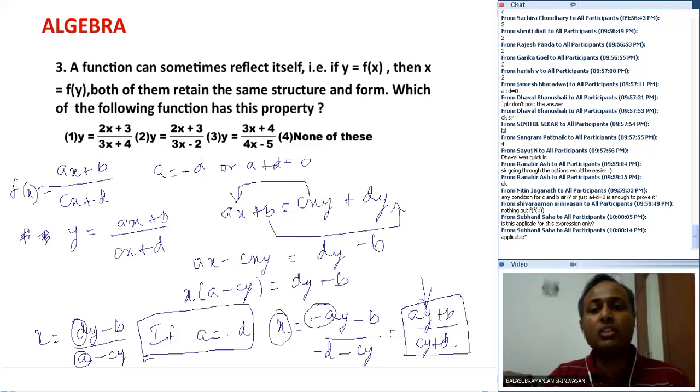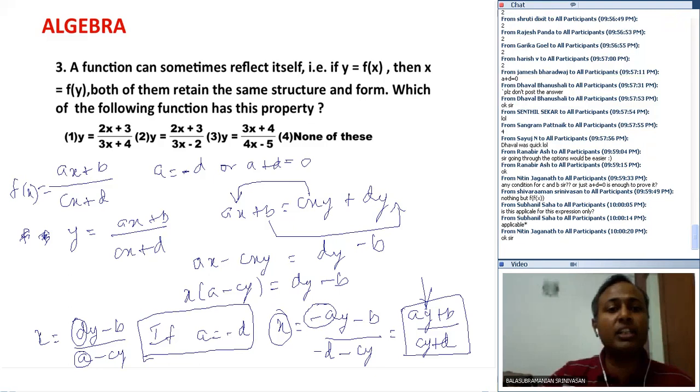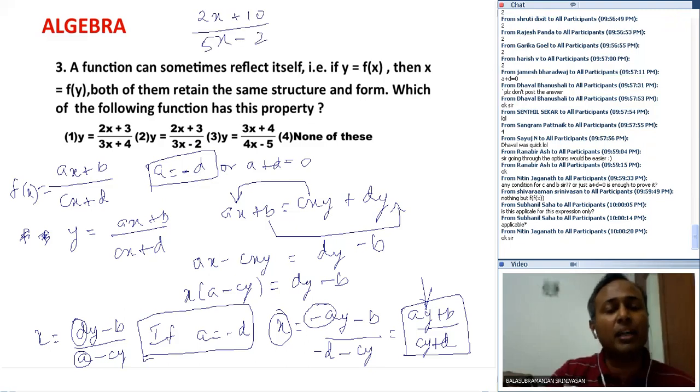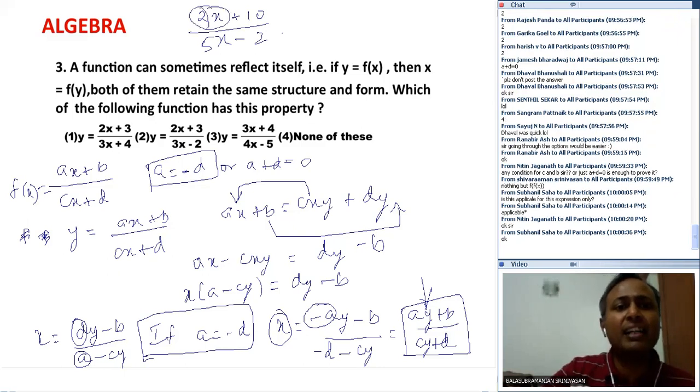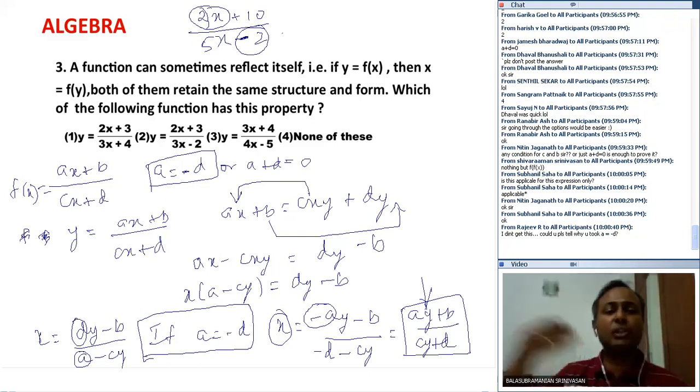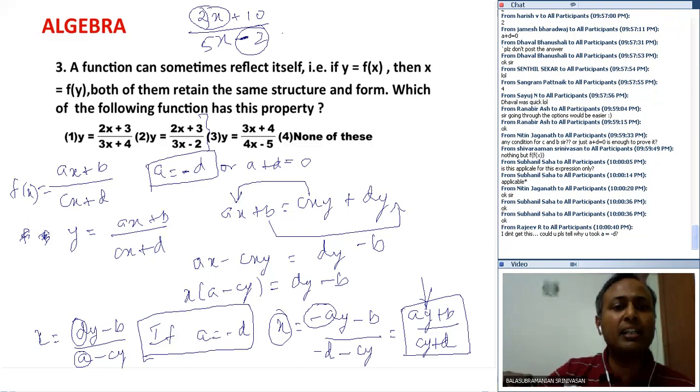Okay, Subhanin has a question, is it applicable for this question only? No. As long as a is equal to minus b, in fact, you could make it 2x plus 10 by 5x minus 2. It will still work. Just change it and see for yourself. As long as a is minus b, this concept will work. And there's a very basic principle of this reflecting function, because this symmetric function, you come back to the original function itself, that f of x equal to x, especially in these algebraic fractions.